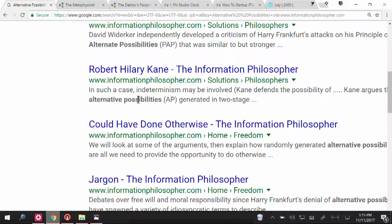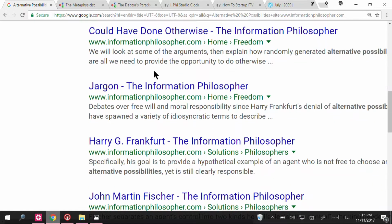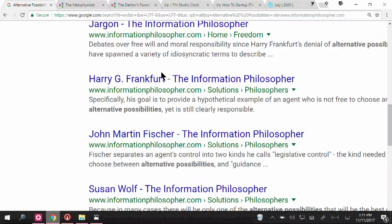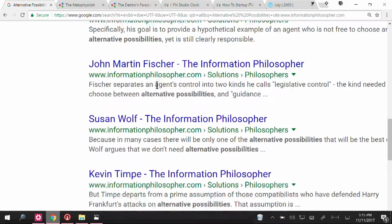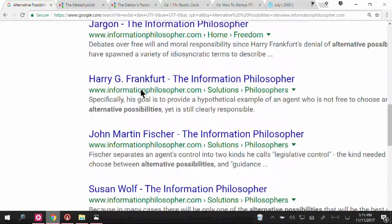A related concept is that you and I could have done otherwise, and not just do the one thing that the actualists think is going to be done in your future life. Dan Dennett believes that this is a non-issue. It's not important, this idea of being able to do otherwise. Here is more on Frankfurt and several other philosophers, including one of my few women philosophers, who discuss this subject.